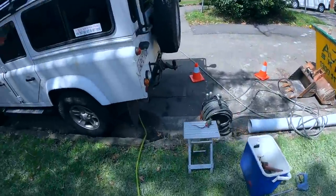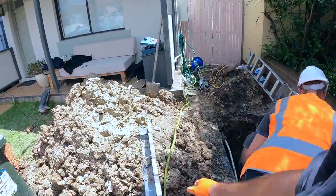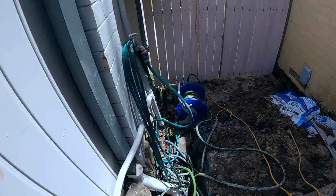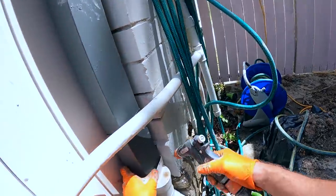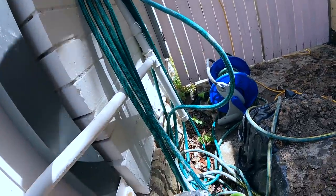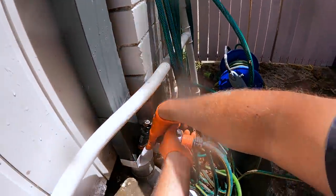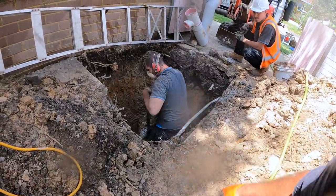Stormwater runs from here. See that rubble over there? To here. You want that out, I have to cut that out. When this water is running in here, don't worry about that. It's coming out of there somewhere. So we're going to clear it.